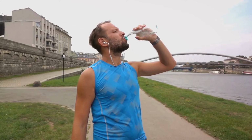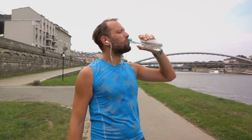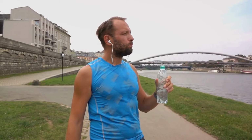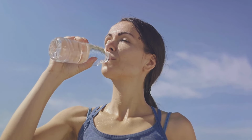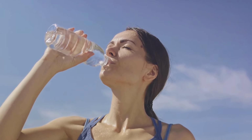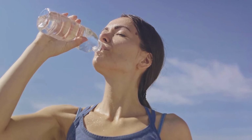Water is the fuel that keeps the body's engine running. It cools you down, keeps your muscles lubricated, and helps you maintain the pace. Without it, you might as well be trying to drive a car without petrol. Let's think about it in a different way. Imagine you're a houseplant. Without water, you'd wilt and wither, right? Same goes for marathon runners. Without hydration, their performance wilts, and they wither under the strain of the race.